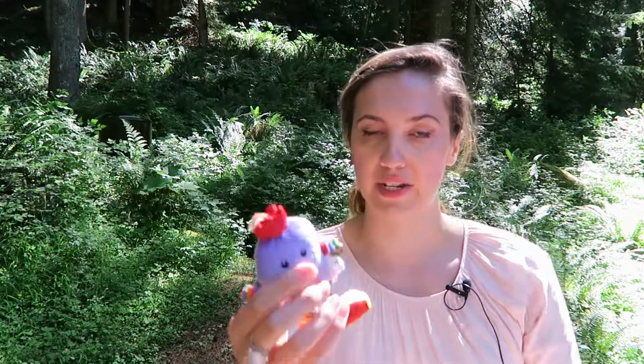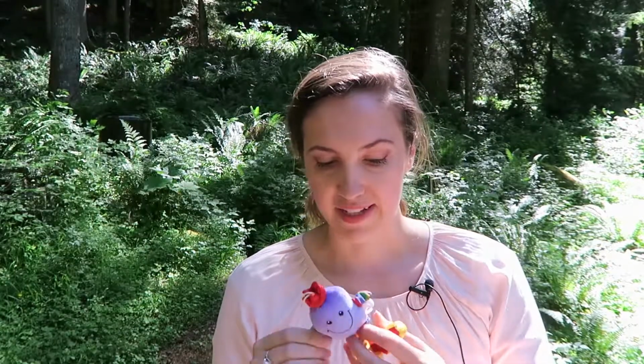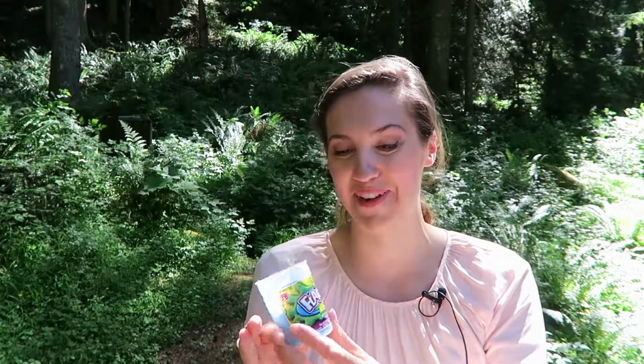There are electronic noisemakers. This one's got kind of a fun laughter to it. My kids love this, okay? If you have the potty humor crew and you pull out a little whoopee cushion or something like that, they might think that's hilarious, but it's totally up to you if you're up for that.